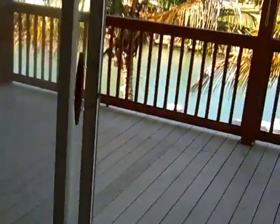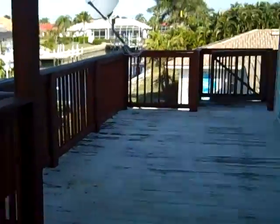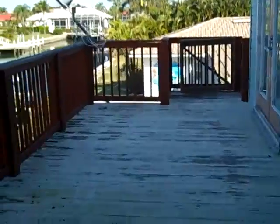Going out onto the balcony here, and it's a large balcony. There's three very large sliding glass doors that pocket all the way out to the left, so it opens up all the way. Nice balcony or porch out here, oversized. Plenty of room to sit out here and enjoy it. It's got westerly exposure, so you'll get afternoon sun here. There's a staircase going downstairs.